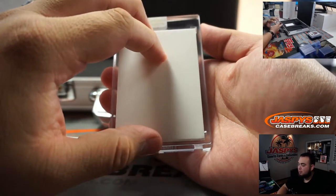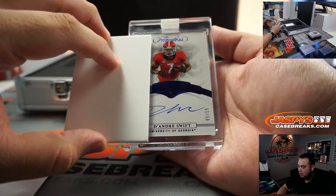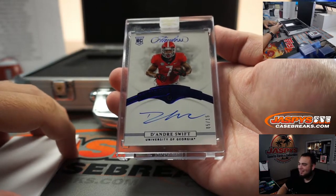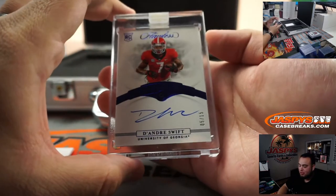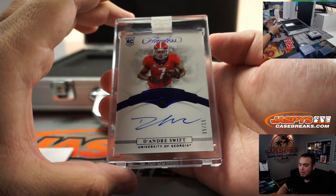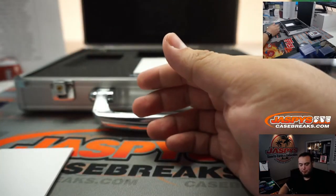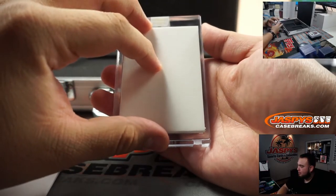This one first. 5 out of 15, DeAndre Swift. I know. And then it's like COVID did not exist there. DeAndre Swift, 5 out of 15 encased. Georgia. That is Detroit Lions going to EA. And the last one here, guys. Good luck.